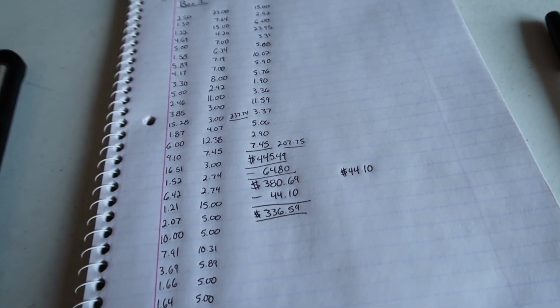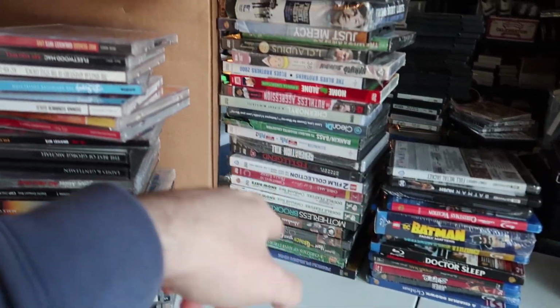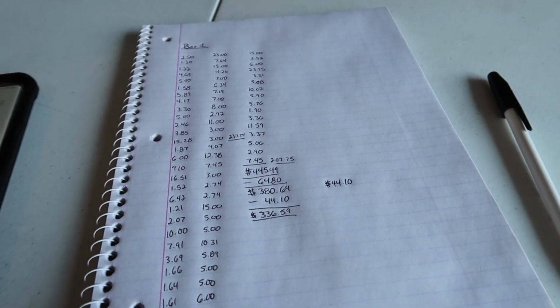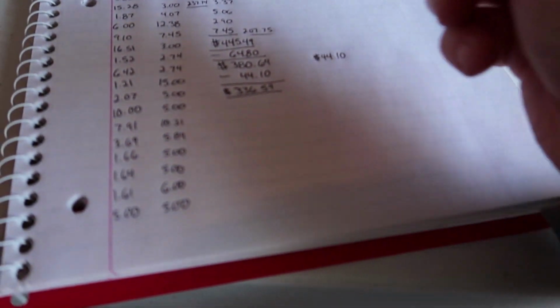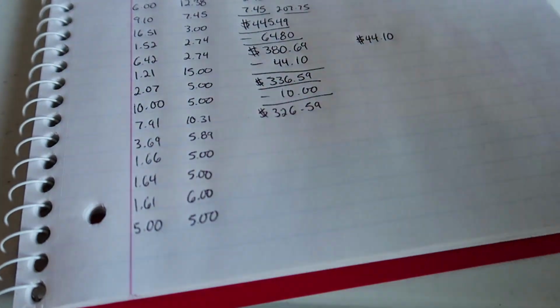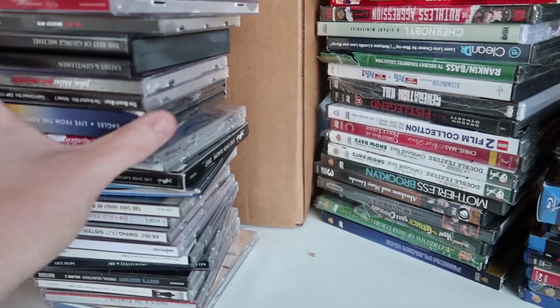Now we have to take into account shipping. Shipping for this stuff is pretty cheap, to be honest. I can fit all of these into one box for Amazon, right? And all of this would not cost me any more than, let's say, $11, and that's at the high end. I would say it's probably closer to like $8. So let's do $10. So we'll subtract 10 here, and we will get our total of $326.59.